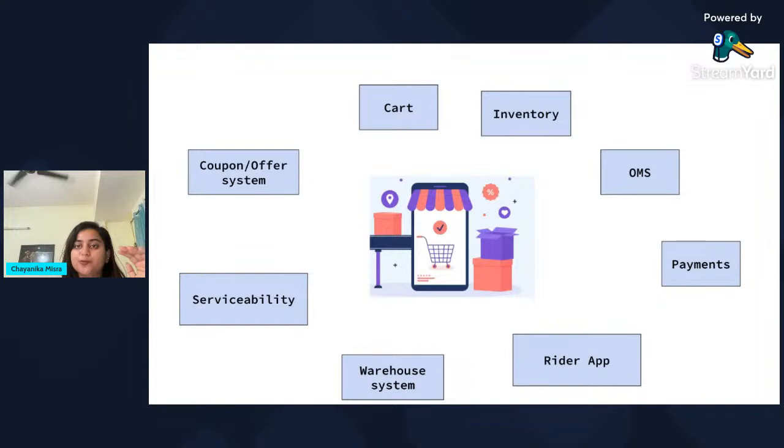When a customer selects a product and adds it to the cart, then come all the back-end flows that an e-commerce involves. A customer can add different kinds of products to their cart, then click on place an order. They would be redirected to the payments page. Then as soon as the payment is done, there should be a decrease in the inventory of that product, and that order should get created in the order management system, which is the source of truth for the order and maintains the state of the orders.